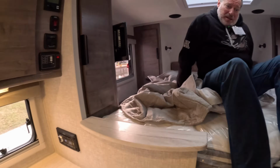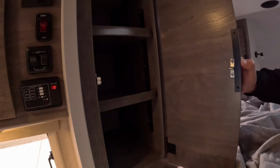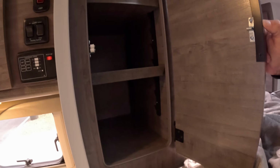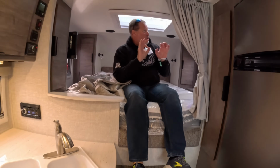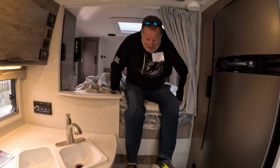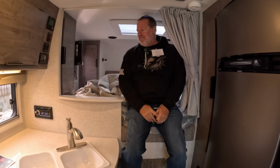And oh yeah, I almost forgot this guy. There you go. Storage behind the TV. Again, maximize the storage space. This is a very usable bed. I think this is probably the most usable of the ones we've seen so far.